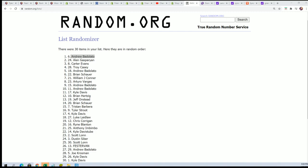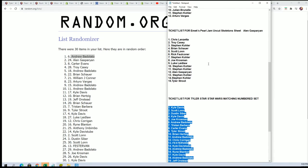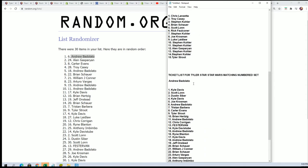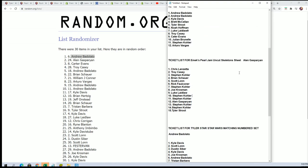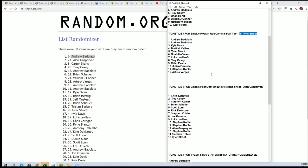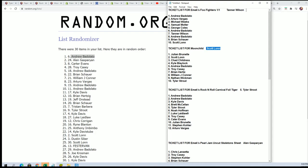All along the way, there were these tickets. And all along the way, we had different winners getting some beautiful artwork items. And then all along the way, everyone got these tickets. And now we have several different winners. I want to say congratulations again to Andrew with the Star Wars, Tyler Stout, Alan G hitting the Pearl Jam Uncuts, Tyler S with the Rock and Roll Carnival Tiger, Scott L with the Moonchild, and Tanner with the Foo Fighters 101. So good things happening, you guys, around here all the time.